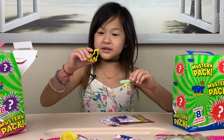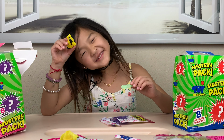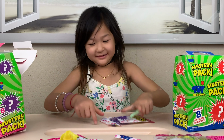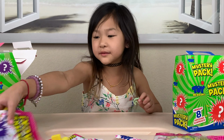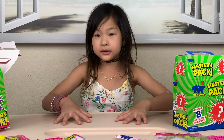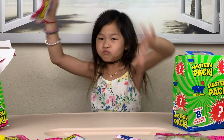This one is a pencil. This is what's that called? Let's skip it. Yay! We got a lightning dog too. Like a star one. Okay, just put it right here. If there's enough, then we just put the prize like right there. Okay, let's see the next one.